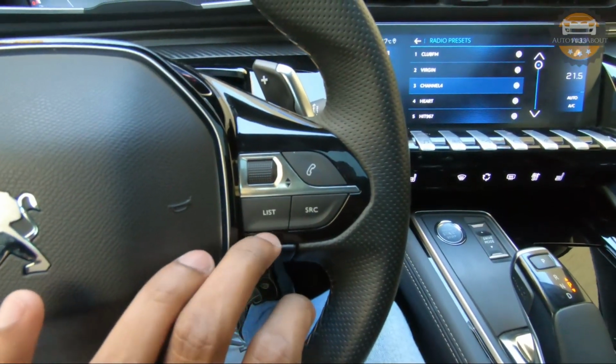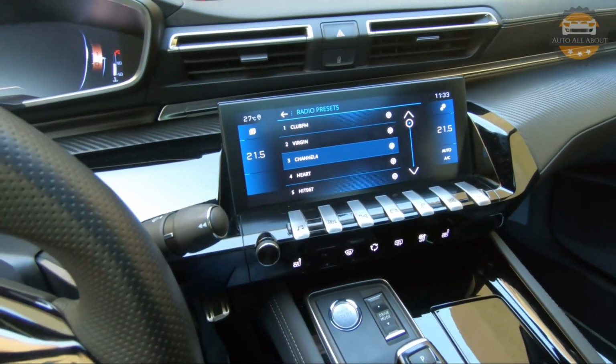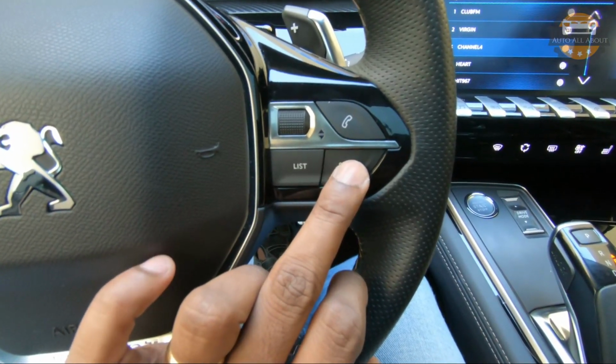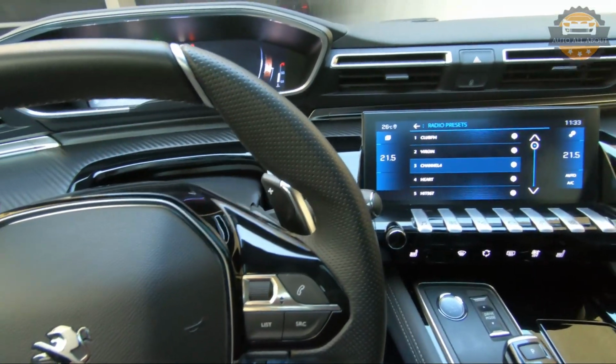And below we have a list of current available tracks. It is similar to the scroll wheel. And then we can select the source from this button. If we select it, we can go to the different sources like Bluetooth or radio or USB.